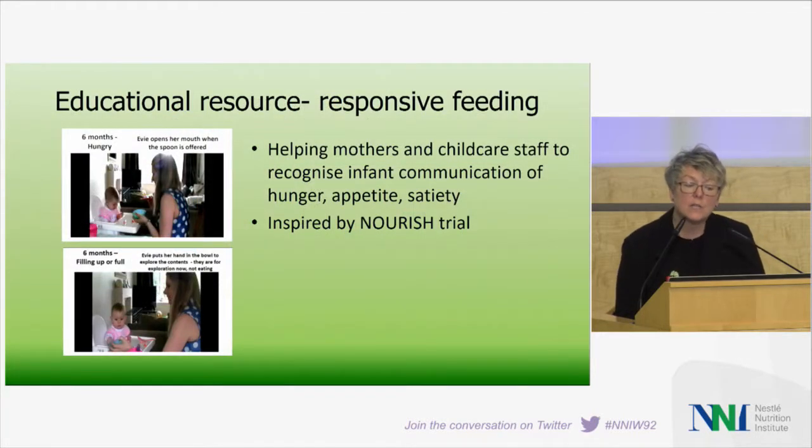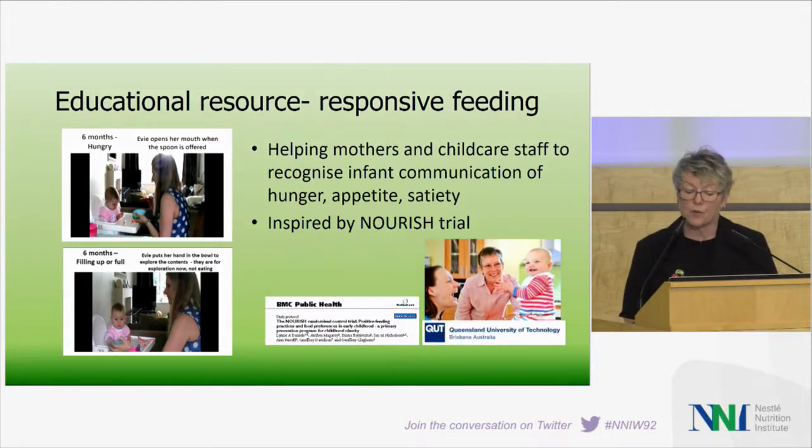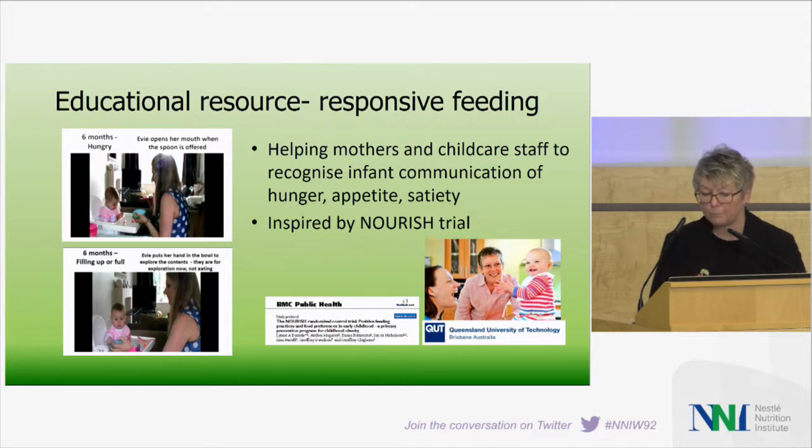So we've used this information about parenting to develop an educational resource to help mothers and childcare staff to recognize what hunger looks like, and especially what satiety looks like. Mothers are very good at knowing when their babies are hungry, but they're not so good at recognizing satiation and satiety. And that's where we've been inspired by the Nourish trial by Lynn Daniels in Queensland University of Technology, who used the Nourish trial to try to encourage positive feeding practices.